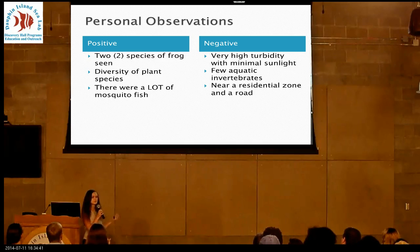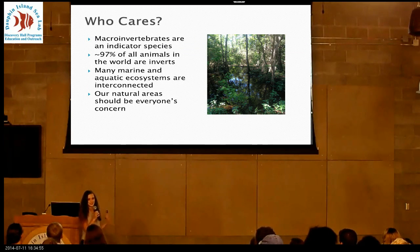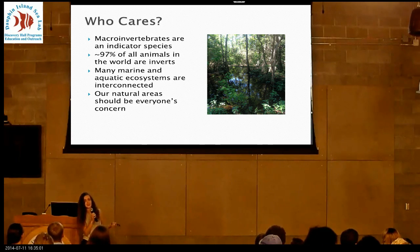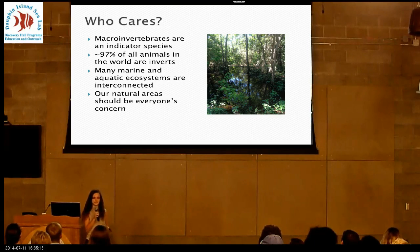But on the other hand, there was really, really high turbidity, which makes it hard for plants to grow. And it was right next to residential zones. So any runoff from all of those houses could possibly pollute this water. And this is why you should care. This is why I care, at least. First of all, macroinvertebrates are an indicator species. I mentioned that if they're not doing well, the ecosystem's not doing well. There's also a ton of invertebrates in the world in general, so it's really important to study these animals. And honestly, it really matters that we make sure that our ecosystems are healthy. So many of our waterways are interconnected, and we rely so heavily on them for resources.